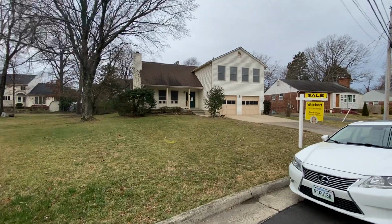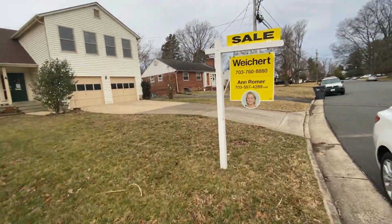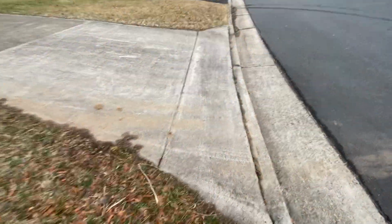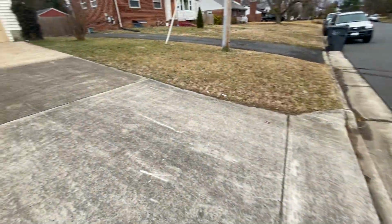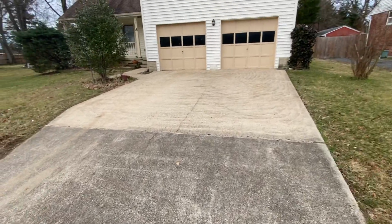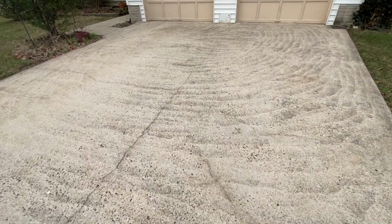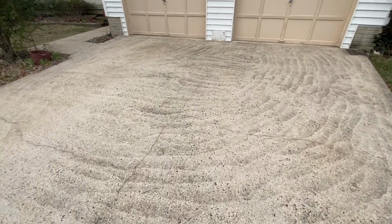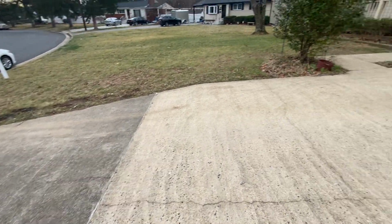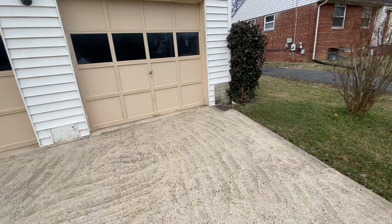So now let's take a detailed look at the exterior. You've got a concrete driveway here, parking for at least two cars, certainly on this driveway, more like three. No really bad cracking in the driveway. Some minor stuff, but that's to be expected.